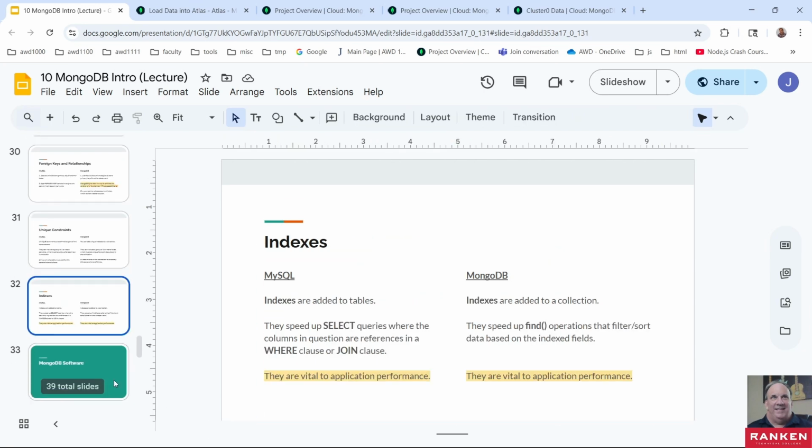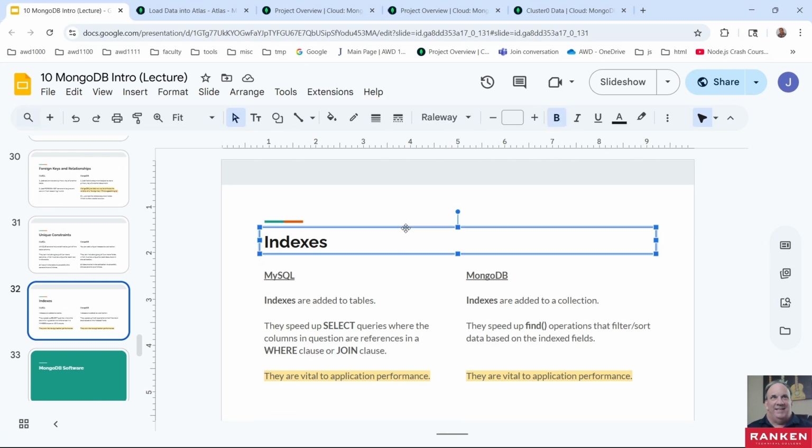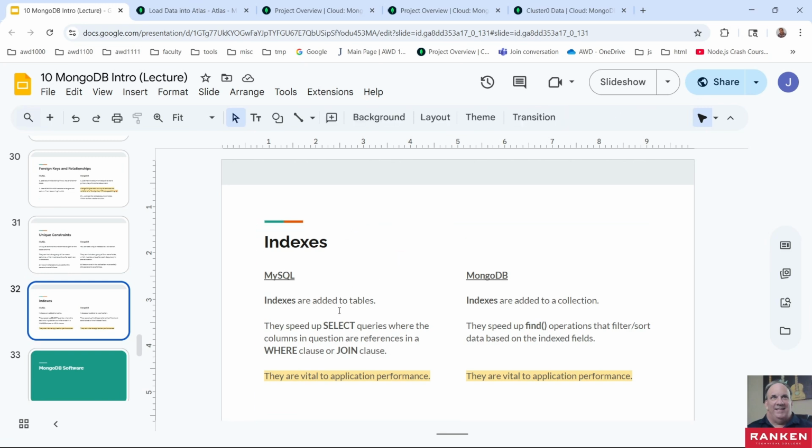All right. Then indexes. Indexes are added to tables. The purpose of indexes is to speed things up. They speed up select queries where the columns in question are referenced in a WHERE clause or a JOIN clause. Obviously, a small little database isn't going to make a difference, but if you've got a substantial database, hundreds of thousands to millions of customers, rows and columns, then having indexes is going to really speed that up.